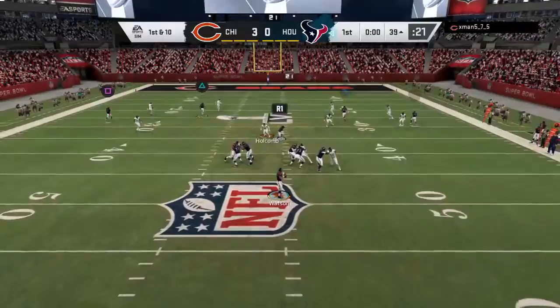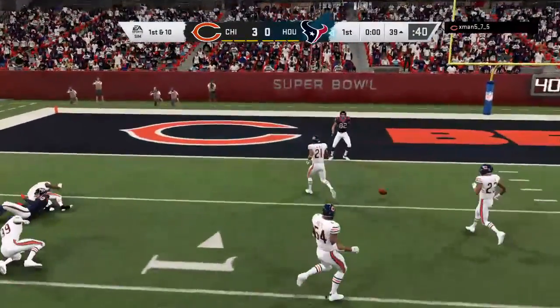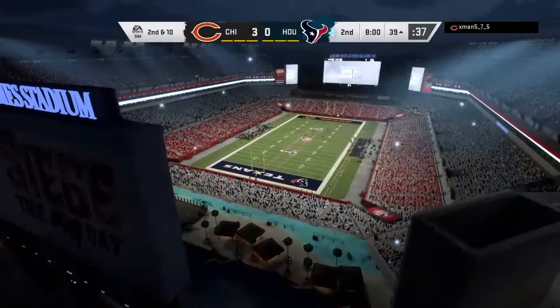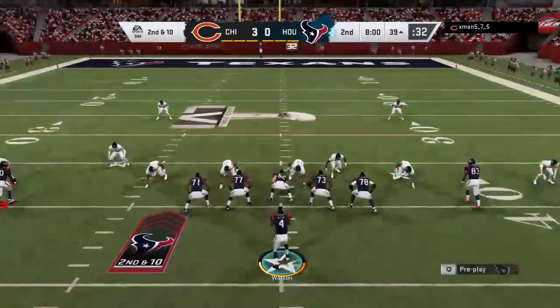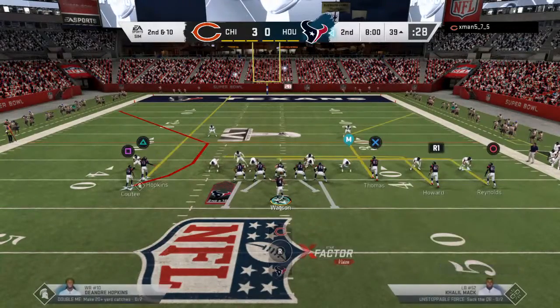On first down, Watson going deep for Hopkins, and that will fall incomplete. Oh, they took a shot there on what will turn out to be the final play of this first quarter. Texans football to start quarter 2 as they've got it with a 2nd and 10. Line of scrimmage still the 39.